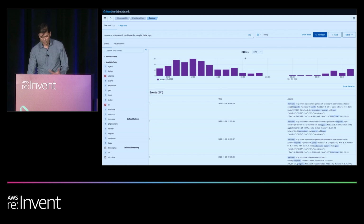So in the past 24 hours, or just today, this morning, there are about 241 log events that have been created in this particular index. You can see our live tailing features here, for example. When you click on live, you can tail the sequence of events at 5-second intervals, 10-second intervals, etc. All of those options are available for you.